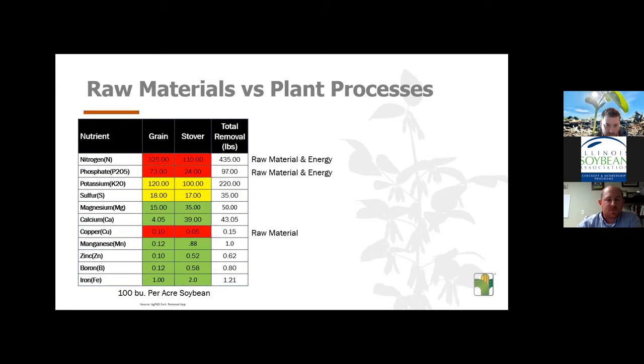But to jump back onto the rest of these raw materials versus plant processes, you've got the two in yellow I've highlighted: sulfur and potassium. These two are close to 50-50 as far as a straight uptake. The soybean plant itself will actually need to uptake about 350 pounds of K. So that stover number is a little deceptive on the app, but trust me, when we talk about potassium, it is a heavy, heavy raw material, but it's even heavier with regard to plant processes and the factory structure itself.